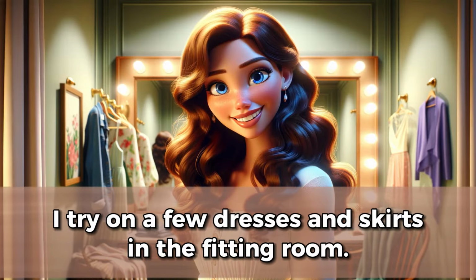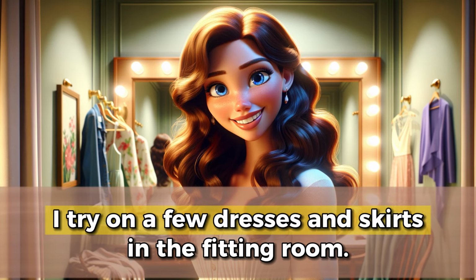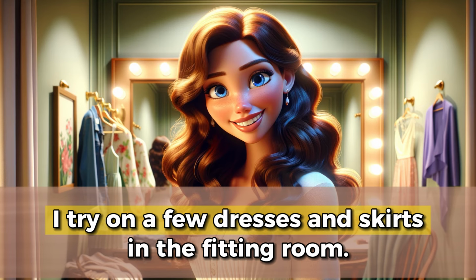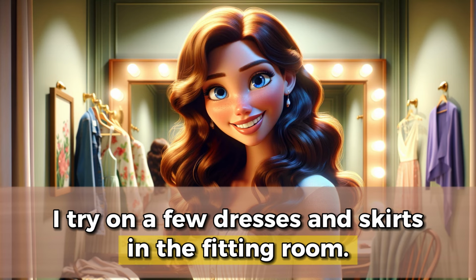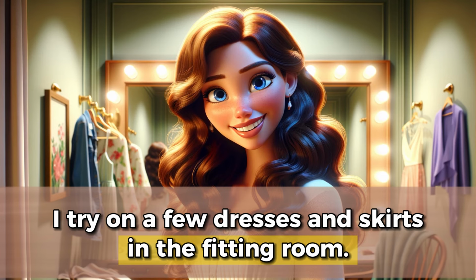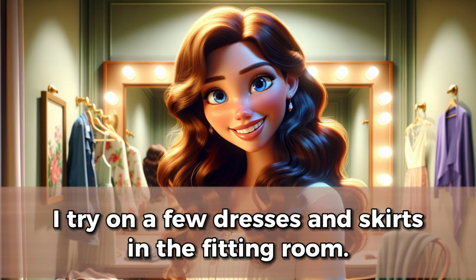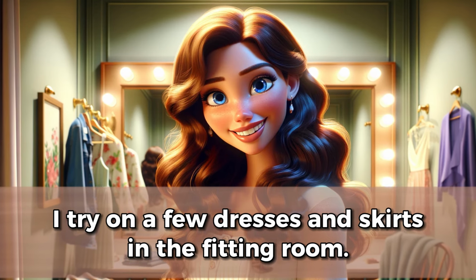I try on a few dresses and skirts in the fitting room. I try on a few dresses and skirts. In the fitting room. I try on a few dresses and skirts in the fitting room.